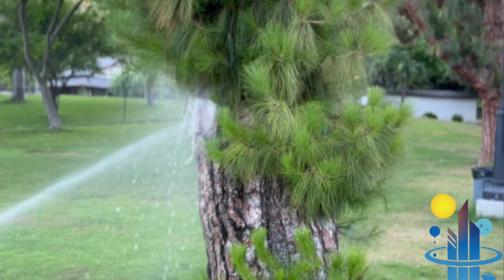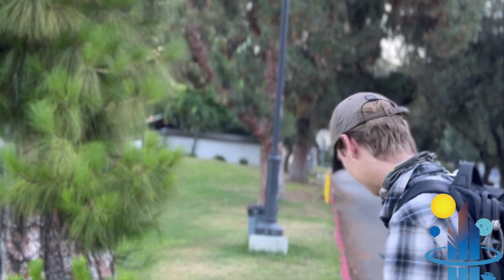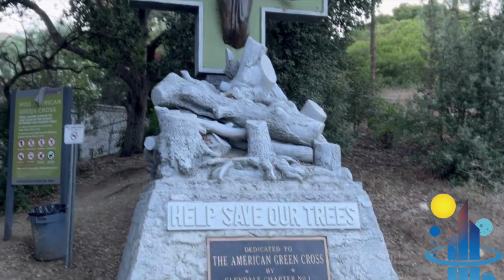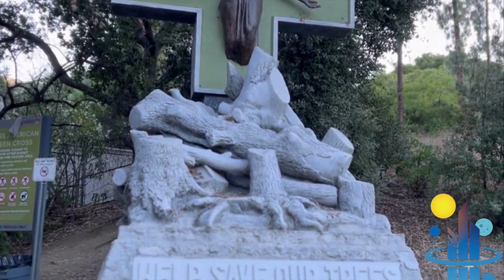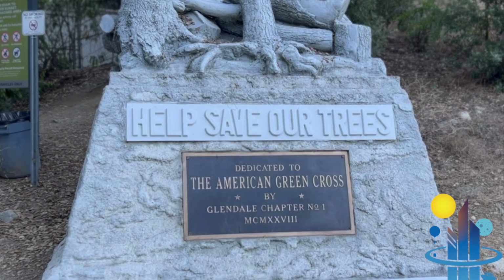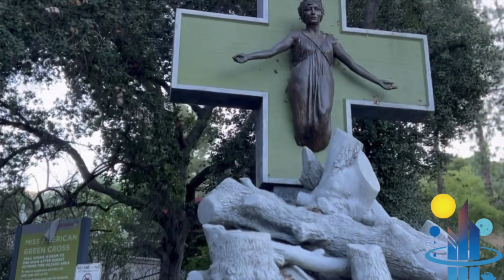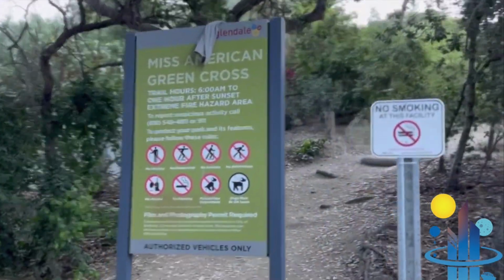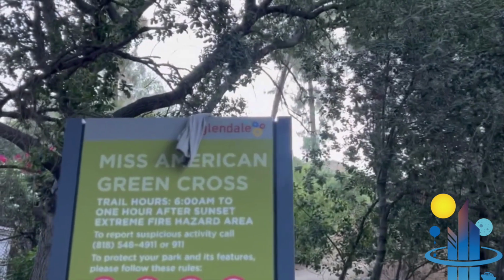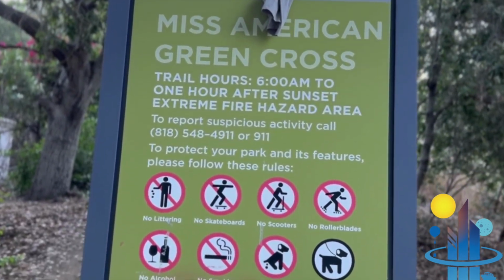Look at this. All right, we're going to head up to the trail now. Let's get on it. And this is the start of the trail that we will be embarking on today. Very interesting. And it is called Miss American Green Cross. All right, here we go.